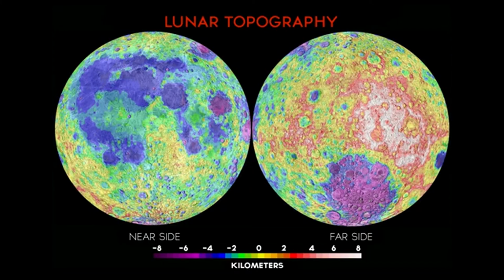Now, we have pictures like this, and we use blue, cooler colors as the lower, and yellow, red, and white as the higher altitudes. But one of the things that's really key is that the moon has elevation extremes that are essentially the same as the Earth, from the seafloor to the mountains. There's a couple of things that I think are important to talk about.